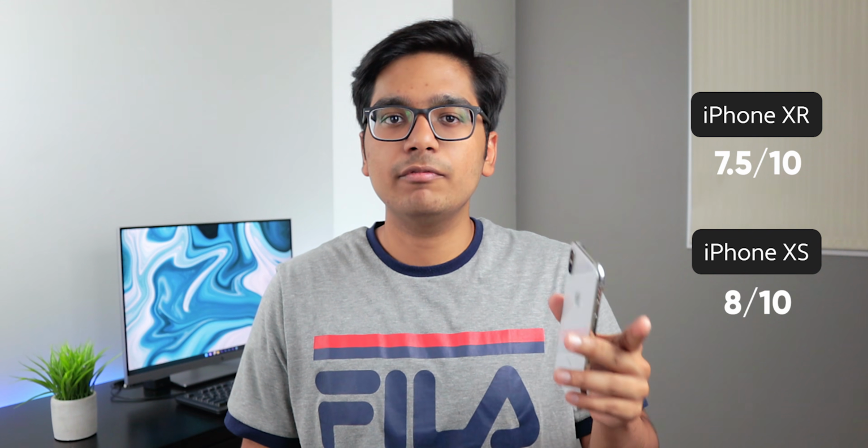So I would give the iPhone XR a 7.5 out of 10 and the iPhone XS an 8 out of 10 for design and build quality. Overall, I do think the iPhone XS feels just a little more premium and is more durable than the XR, but I still don't think you should be concerned about durability regardless of which phone you buy.